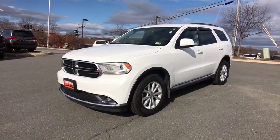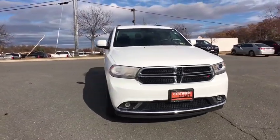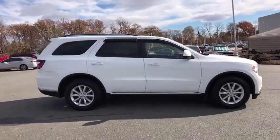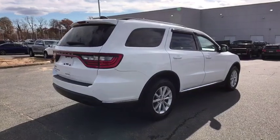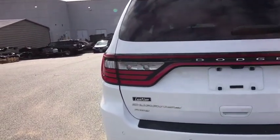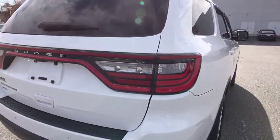2014 Dodge Durango. The Durango allows you and your family to travel in style and comfort while towing your camper or boat. It offers more interior room and towing capability than most midsize SUVs and has an available third row of seating. Underneath are sturdy body-on-frame mechanicals and the option for a powerful V8 engine. This vehicle has less than 75,000 miles.